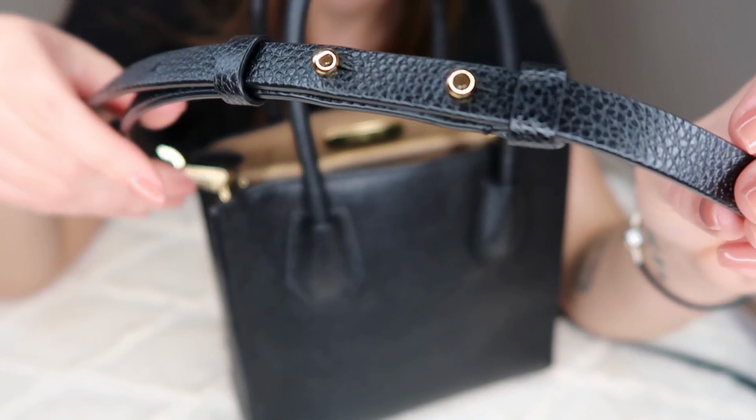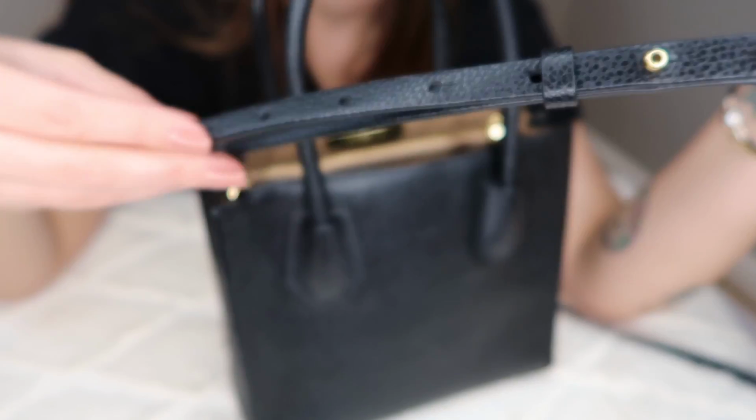So for me, a crossbody strap is super important because I like to be hands-free for the most part, whether that's actually wearing a crossbody or wearing it on my shoulder. This one is adjustable and detaches. And I also like to have a top handle because if I just want to grab it and go, I don't have to finagle with the strap or anything. I like to just grab it in my hands and throw it in my car or wherever I'm going. So that's important as well.